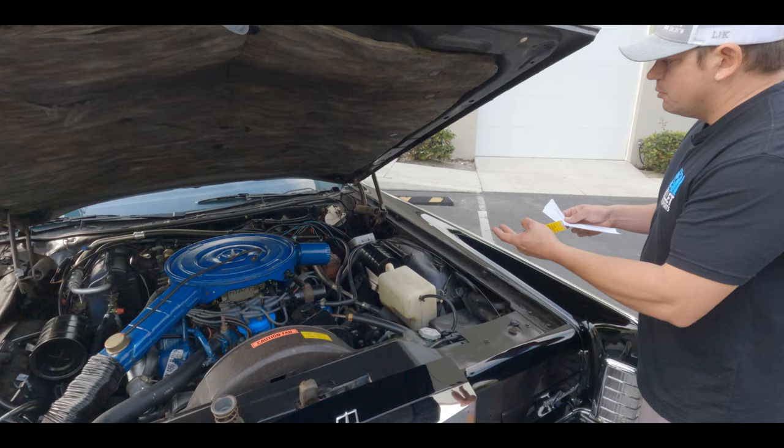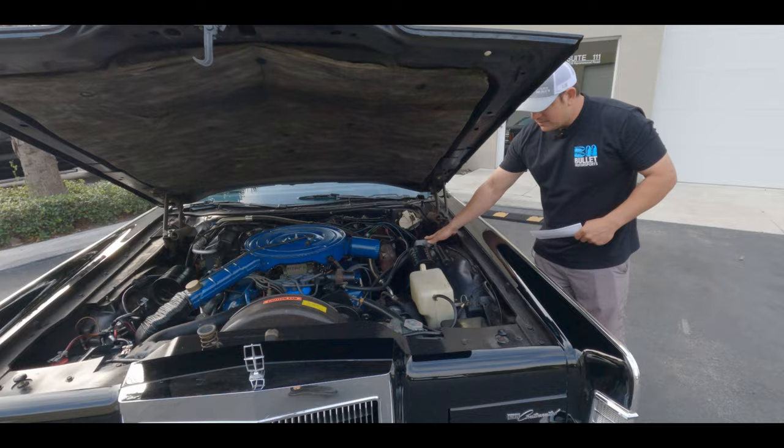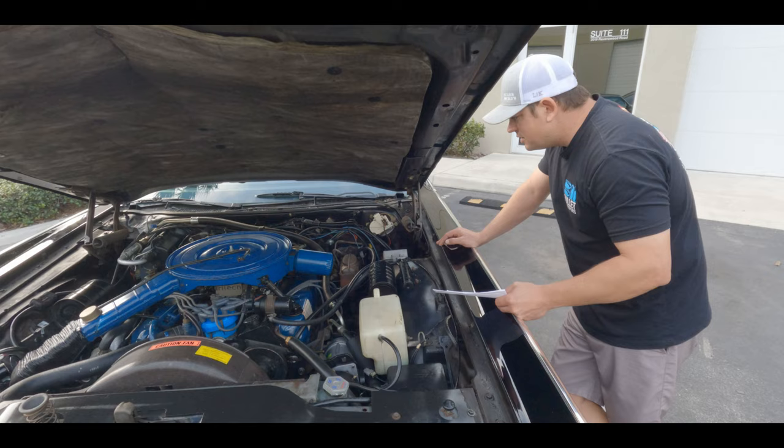You have cruise control, which operates. You have your module here for your ignition. Everything is stamped properly. Bosch wires. Look how clean it is. And then this is a line we're going to replace. This is starting to swell up and leak.